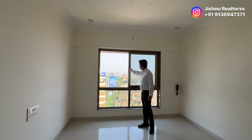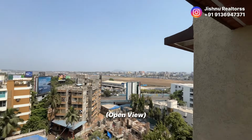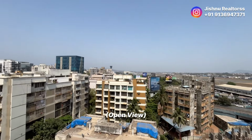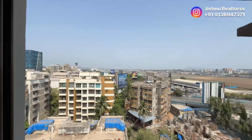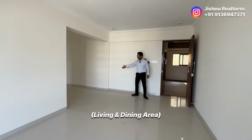From this living area, you see the nice, lovely, amazing, beautiful view of the runway, the airport. You can see amazing planes over here. You have an amazing open view. This is the beauty of this flat. Yes, lovely L-shaped living and dining area over here.